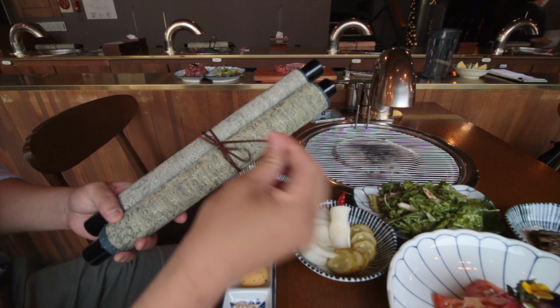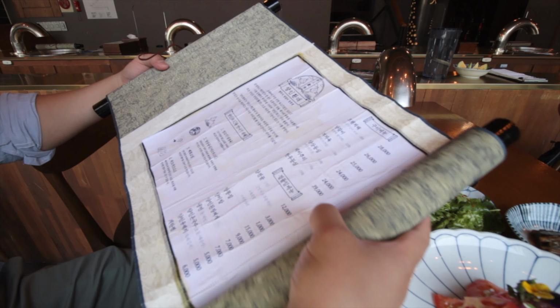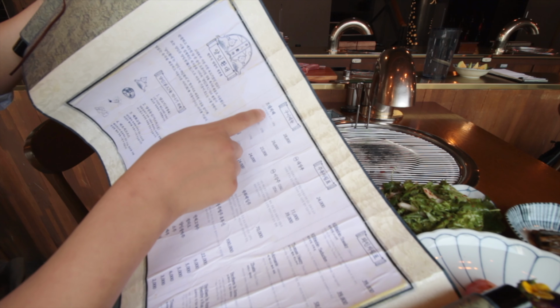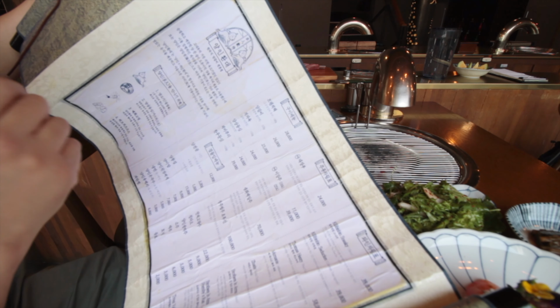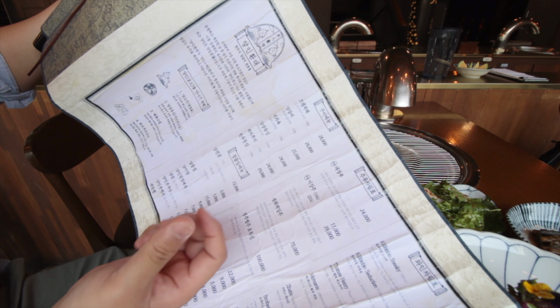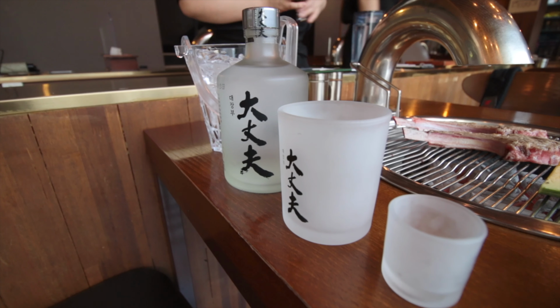You pull the drawstring, you open it up and you roll it out like a scroll. Today what we're getting is the French rack right over here, which is supposed to be delicious. Actually, I've eaten it before, so I know that it's delicious. We also got this jjebichuri, which is a marinated lamb meat, kind of like a bulgogi or galbi type of marinade. We also got the jjanggul, which is a soup version that has the meat inside it as well. I'm really looking forward to this. Everything looks amazing.